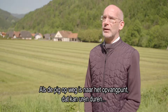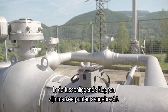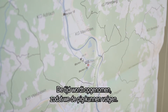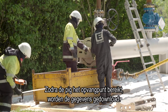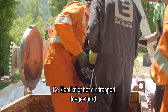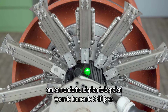Once the pig is on the way from the launcher to receiver, which may take a couple of hours or even days, the progress of the pig inside the pipeline is monitored. So at the intermediate valve stations, we put markers and we go there to check the passage of the pig and record the time so we can check the progress of the pig. Once the pig arrives at the receiving station, the crew will download the data from the pig and send it to the main office where this data will be further analyzed and the final report about the pipeline will be sent to the customer. Based on this report, the customer will organize a meeting to determine its strategy for the coming 5 to 10 years for maintenance and repair.